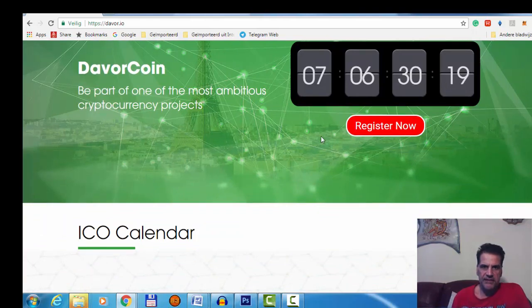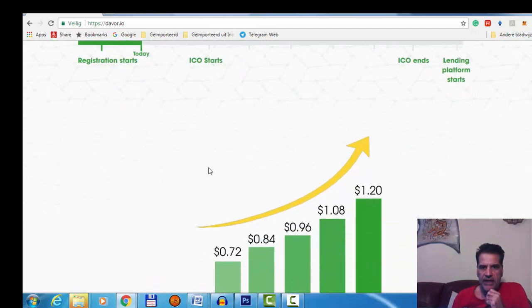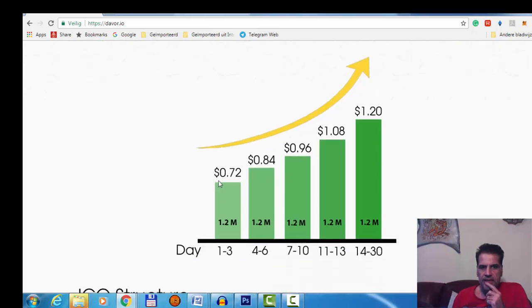When you register, this is the ICO calendar. It's really beautiful. Its registration starts in October, and today you can pre-register for the ICO, and the ICO begins 6th of November. And if you look here, it begins at 72 cents, and after 14 days it is $1.20.